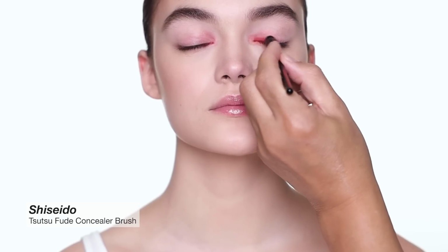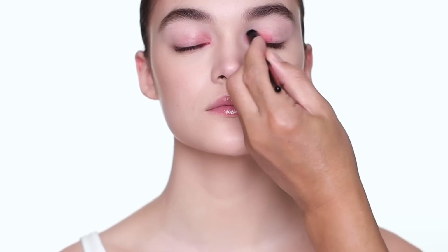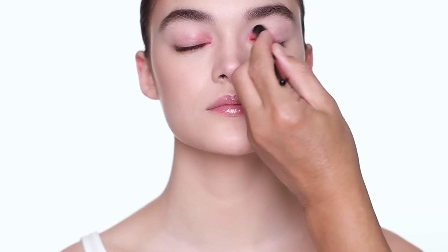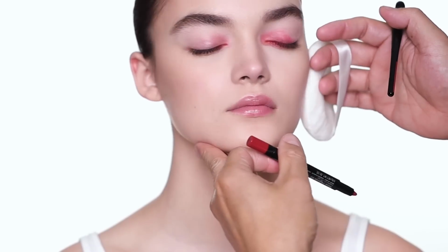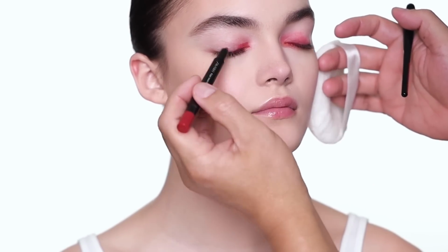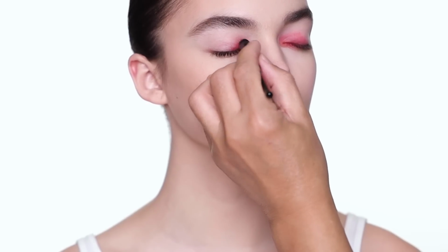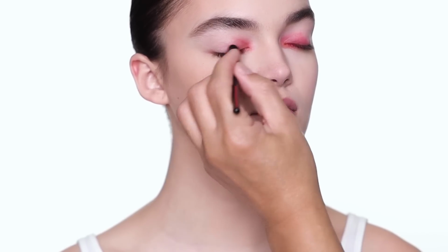I use this blending brush and just blend it out. And you see, I just want to smudge it out. I don't want to make it too perfect because I think it's great. Just play with the color. I'm doing the same on this side. You see, I just blend out the red.